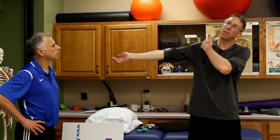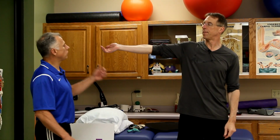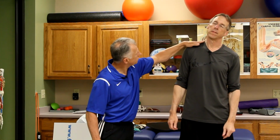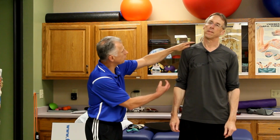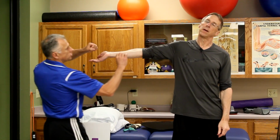The next progression is that you're going to make it a little more difficult by tipping the head this way. So you can see how I'm putting a little more stretch on the nerve roots here, Brad. Remember that nerve we showed with Sam starts here. If you bring the head that way, it pulls the nerve in this direction and puts a little more tension on it. So we're stretching it from both ends. It's like a double whammy.